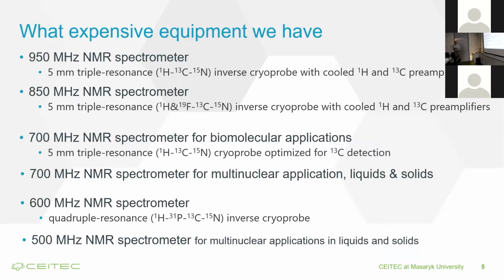So we have 6 NMR spectrometers in the field 500 to 950 megahertz. Of course, megahertz is not a unit of magnetic field, but this means that the proton or hydrogen 1 resonates at these frequencies. To alleviate a little bit the disadvantage of low sensitivity, for 5 out of these 6 spectrometers, we have the cryoprobe. A cryoprobe does not mean that it would freeze your sample. You can choose your sample temperature in a reasonable range, let's say from -40 to plus 120 degrees. But the circuitry of the probe works at low temperature to simply decrease the noise and to get better sensitivity.